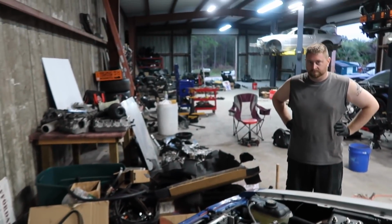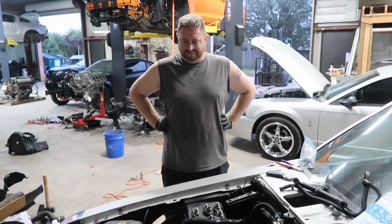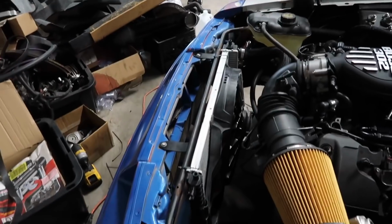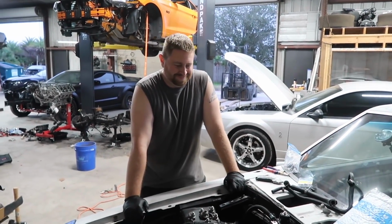Luckily we have lots and lots of parts here, so it makes it easy to kind of put something like this together. That it does. Except a freaking Coyote radiator. Somehow we cannot find one good Coyote radiator, which would have made our hose routing extremely easy. Next time. Next time, yeah.